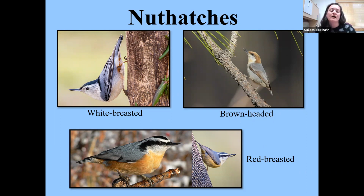Eruptions occur when there's not enough food at their typical sites. If they're up north and it's a particularly harsh winter and there aren't enough seeds or insects available, species will keep moving south until they reach an area that provides enough food for them to survive. So every so often we get these eruptions of birds coming down, and the red-breasted is one of those species. Sometimes you'll hear birders talk about how this is going to be a red-breasted nuthatch year, and folks will start to see them in the area. So it is possible, but you're much more likely to encounter the white-breasted or the brown-headed.